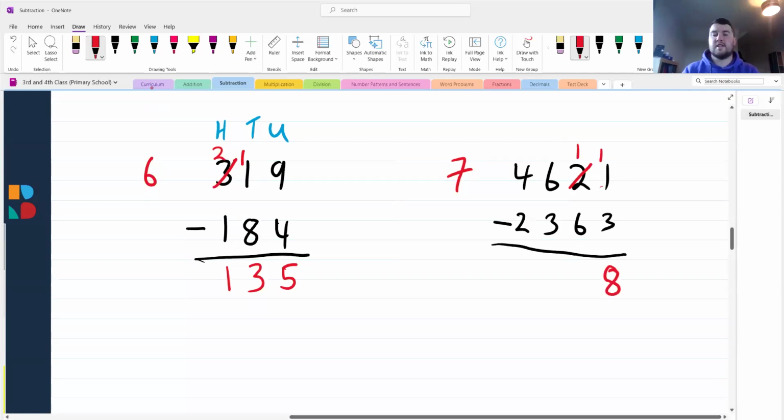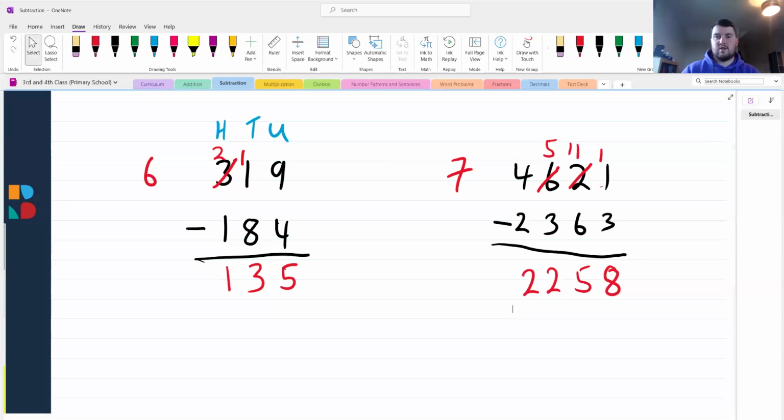Then we've got 1 minus 6. So once again, we've got more on the floor. We need to go next door again. So we're going to cross that out. That's 6, and it becomes a 5. So we've got 11 minus 6 equals 5. Then we've got 5 minus 3 equals 2. 4 minus 2 equals 2. So our answer there, 2,258. If you just made a small mistake, don't worry about it.